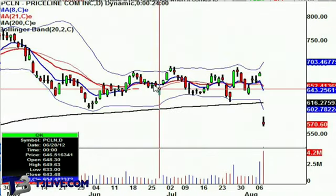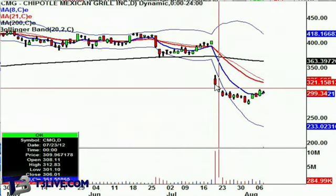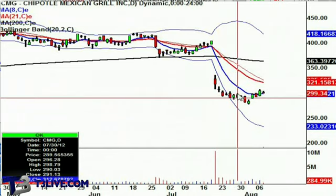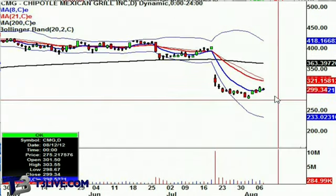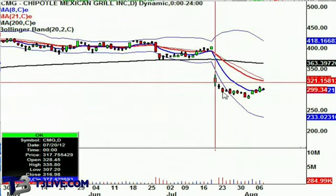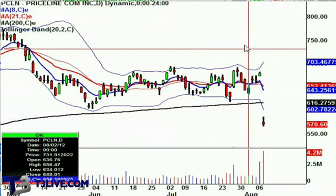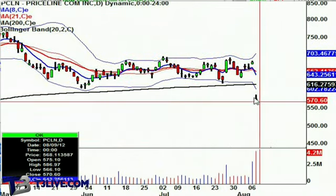Case in point, Chipotle. Chipotle, not too long ago, two to three weeks ago, gapped down on earnings and traded lower in the short term, and we haven't seen any real buying sustain there in Chipotle. So keep that in mind. When stocks break, and I'll go back to Priceline, they tend to break and stay at these lower levels for quite a bit of time.